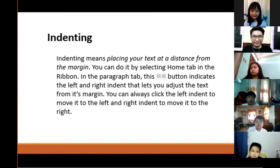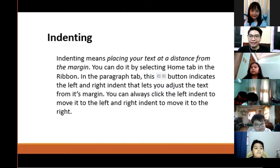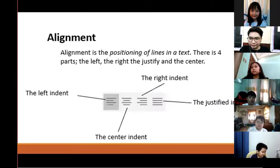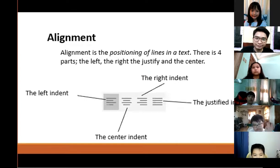Okay? So, as what we have learned from your English subject, indenting is important para maging presentable yung ating mga sinusulat na essay. So, ganun din sa ating mga Word documents. We also need to make it more presentable by putting an indentation to it. Okay? Clear tayo sa indention? Punta naman tayo sa alignment. What is alignment? Kindly read, Isaiah.